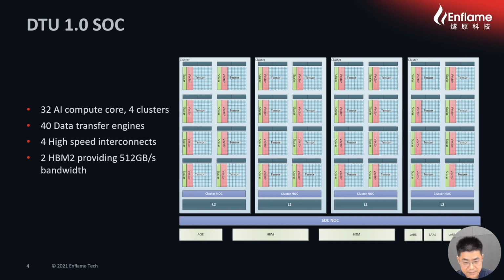The clusters and 2 high bandwidth memory HBM stacks, which provide 512 gigabytes per second of bandwidth, are connected through an on-chip network. With a software scheduling algorithm, they can easily be programmed for data parallel and model parallel computing. There are 40 data transfer engines, which support reshaping tensor data during data movement between memory hierarchies to provide maximum computing efficiency. At the right bottom, there are 4 high-speed, low-latency inter-chip connectors, which can easily extend from a single chip to large-scale computing matrices. Now, I will introduce my colleague Chuang to bring more details on the computing cores.